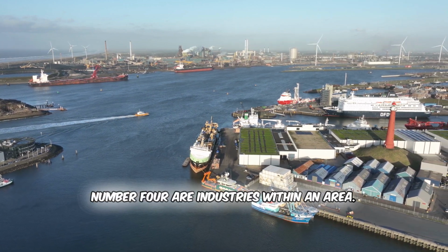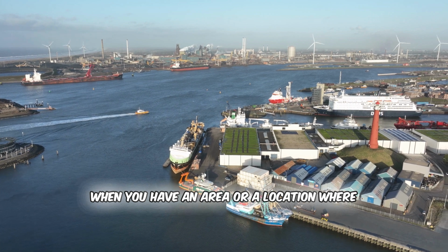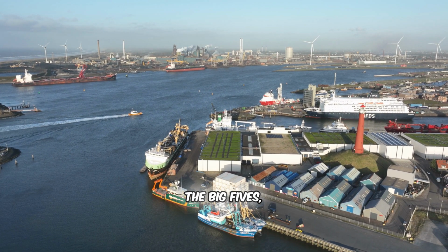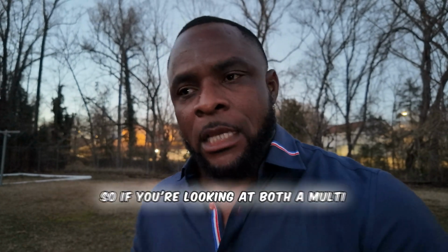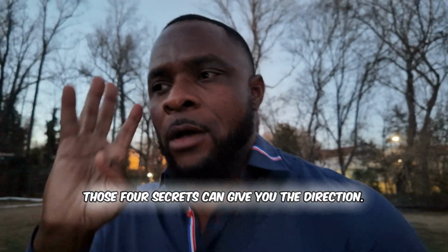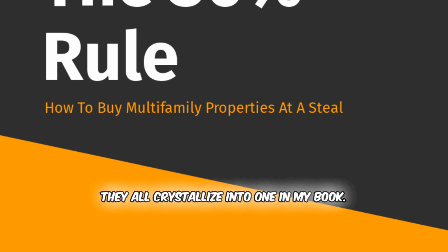Number 4 is industries within an area. When you have an area or a location where you see thriving industries, the big fives, the top level players, where they are centralized, it tells you something about a location and the property. So if you're looking at either a multifamily or a commercial property, those 4 secrets can give you the direction. But like I said before, they all crystallize into one.